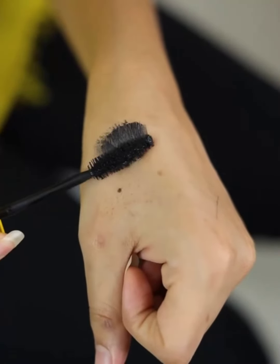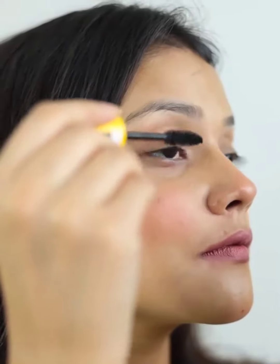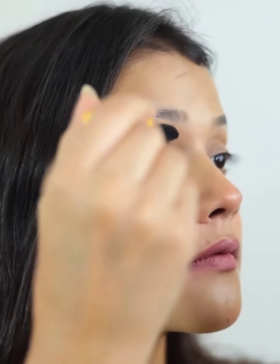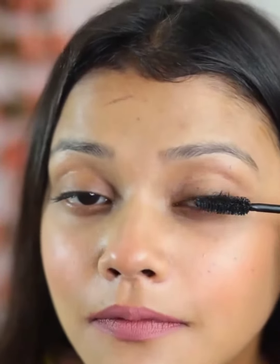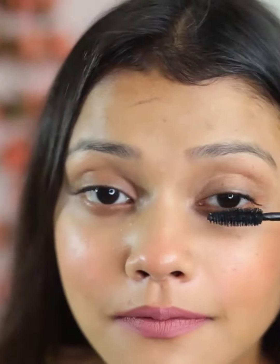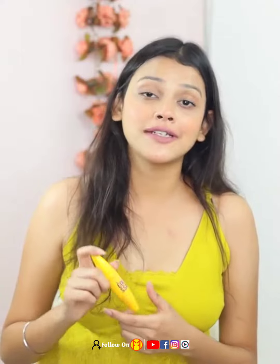The applicator is fanned out, crisscrossing each other, which helps add a great volume. A single application gives a nice volume, thickness and even curl. I have used it a lot and I can guarantee that they don't clamp one bit. Maybe when it starts drying out when the product is getting over, otherwise no.